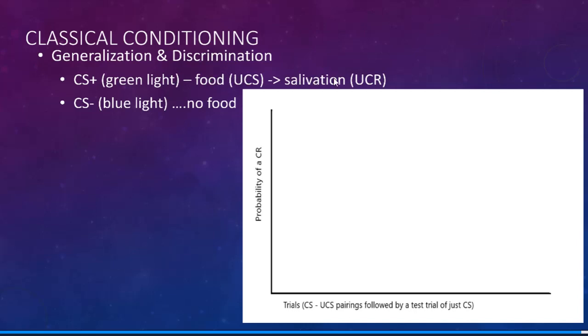going to measure the unconditioned response, and eventually we're going to test the green light for a conditioned response, which would also be salivation, right? And then we also have another similar stimulus, we're going to call this CS minus, the blue light, because it's never paired with any food. And what we can do is plot the probability of a conditioned response over the number of trials. And remember, a trial here is a CS-UCS pairing, followed by the test trial to see if there's a conditioned response, right? You have to probe it to see if there's a conditioned response.